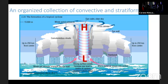And that clear spot is there because air is actually sinking. So in the eye wall, air is rising, but right in the middle, air is sinking down. And so sinking air keeps the skies clear. So that's why people talk about how you can see down to the ocean surface if you're flying through the storm, or if you're on land and you look outside during the eye, you could actually see the sky or the stars if it's at night.